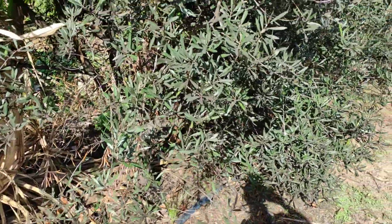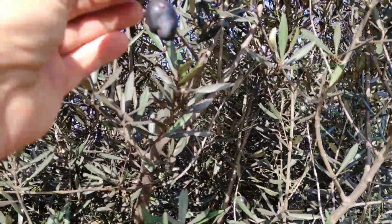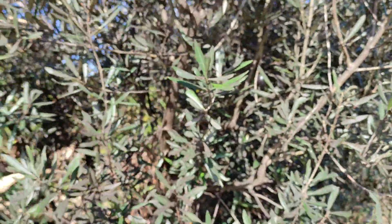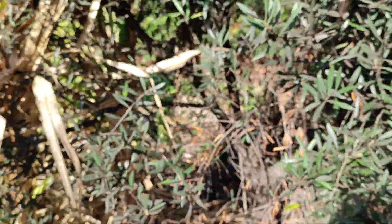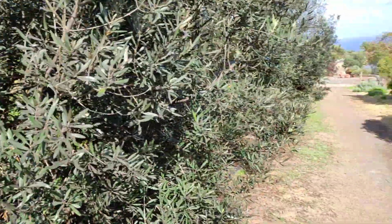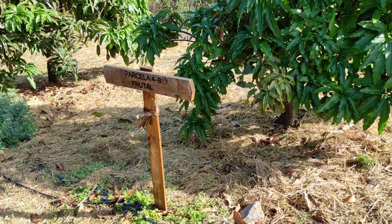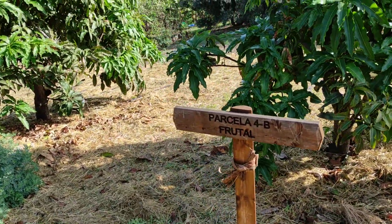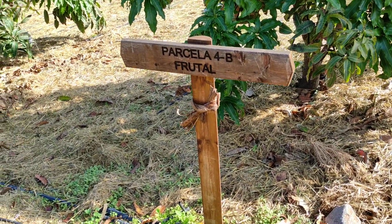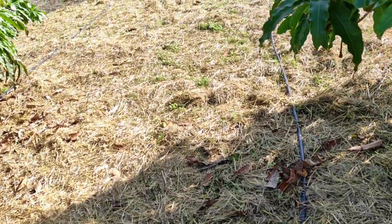Well, however, this stuff here looks more like olives. Yeah, definitely, that's an olive. Well, not so tropical, but okay. Some sugar cane, behind it some anona, maybe a chirimoya. Strange. But the part with the mangoes is just called frutal, not frutal tropical. Very strange. So the olives here are seen as more tropical than the mangoes.